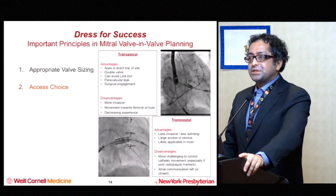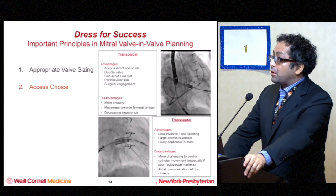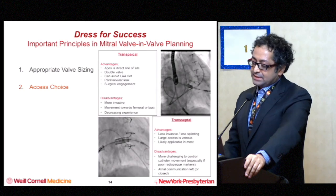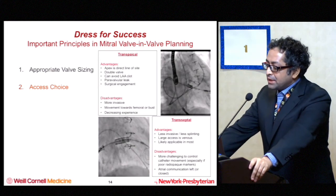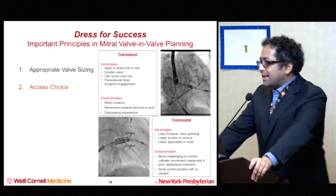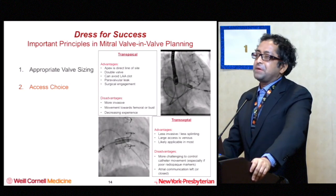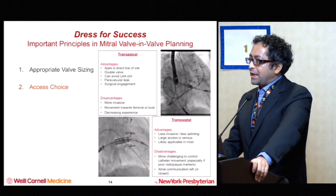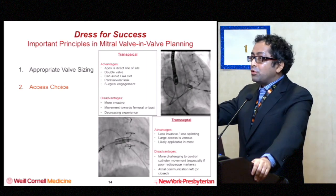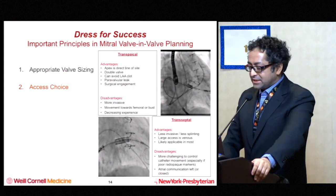There's also decreasing experience with transapical techniques. I do know that a lot of surgeons and programs tend to shy away from transapical. They'll even do a direct aortic when they're dealing with TAVR. As far as transseptal, the advantage is that it's less invasive. There's less splinting afterwards in the recovery period. The large vessel access is venous, so that's fantastic, with fewer vascular complications, and it is probably applicable to most patients. Disadvantages are that it's challenging to control catheter movements when you're going across the atrial septum, especially if there are poor radiopaque markers. Even with modern day delivery sheaths and delivery catheters, there can be a little bit more motion and movement when you're blowing up the balloon. And you're left with an atrial communication, which isn't a big deal because we like to close ASDs, but it's something to think about.